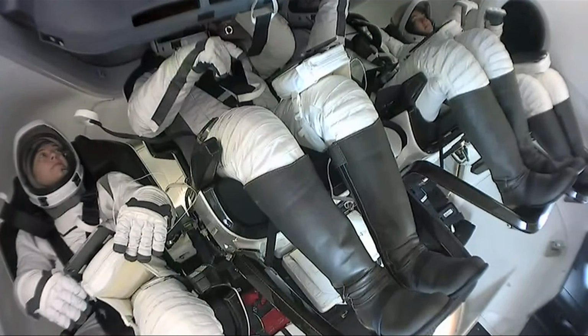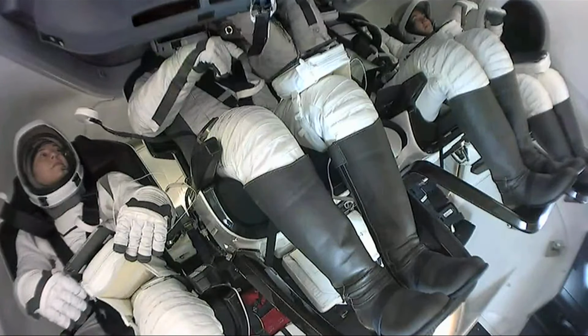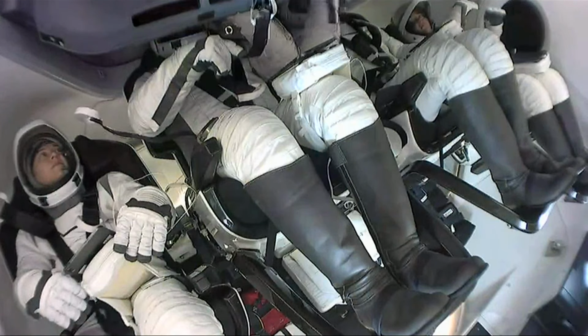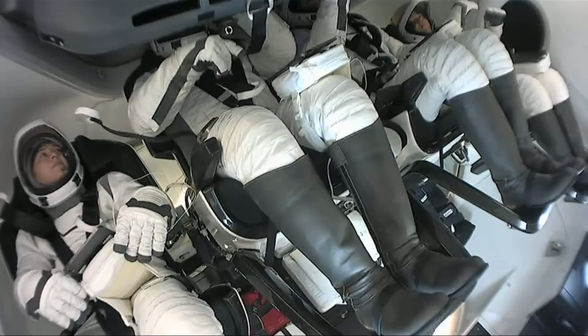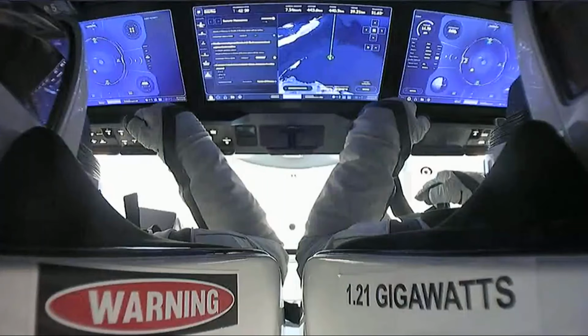And currently they are traveling 17,500 miles per hour while they are still in orbit, but they will go down to about 350 miles per hour once the drogues deploy, and then the main chutes are actually going to slow the vehicle down so much that by the time they splash down back on Earth, it's only about 15 miles per hour that they'll be going. So those drogue chutes and main chutes are pretty important and do a very good job of slowing the vehicle down.